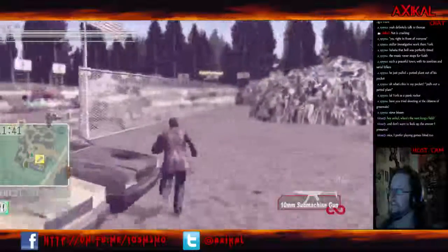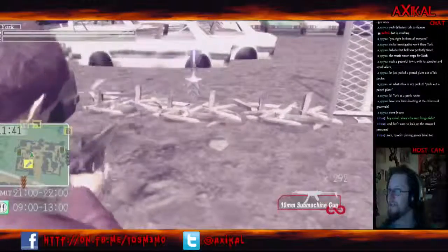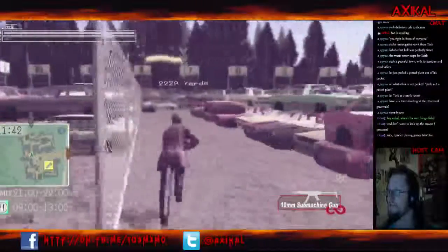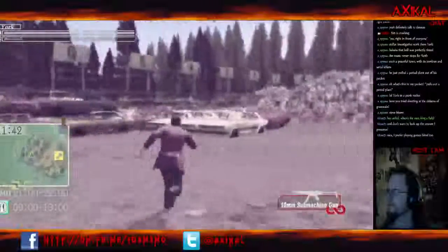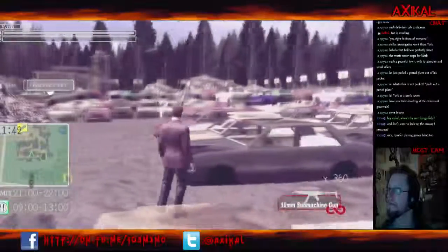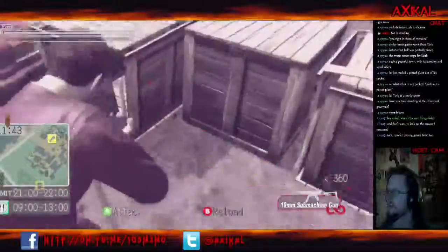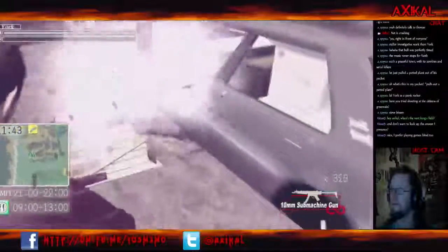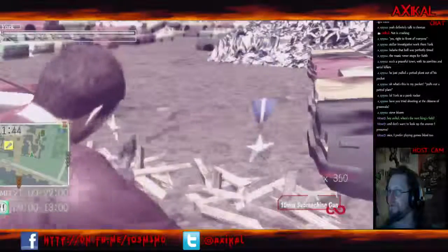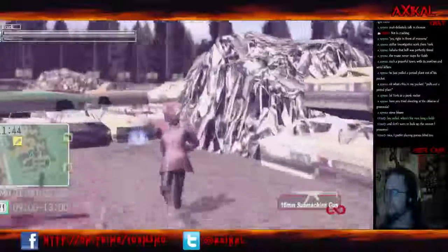Man, the detail on these cars is insane. Nothing beats an unlimited round machine gun. So, E, and then 5. No. Hey, there it is. I see it. Just around the mound and through these crates, past these damn fences. And there it is. First part.